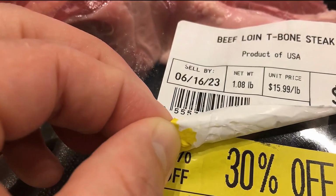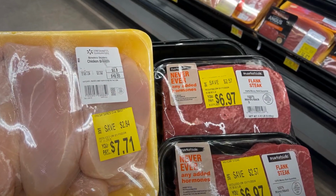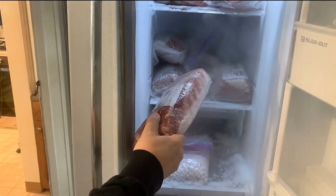Walmart marks down meat that's near its sell-by date, usually in the morning, with a bright clearance sticker, often 30 to 50% off. That chicken, that beef, those chops are perfectly good. They just need to sell today.